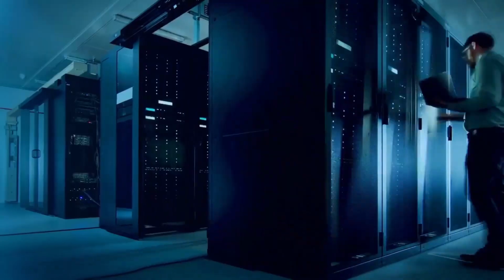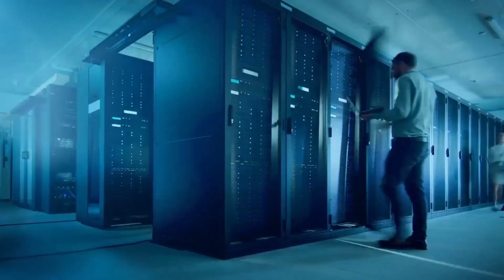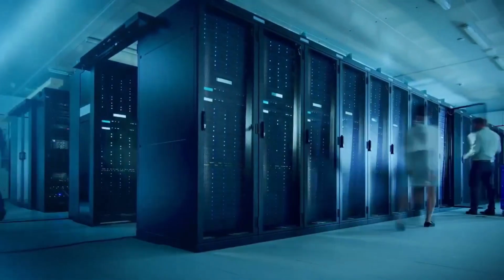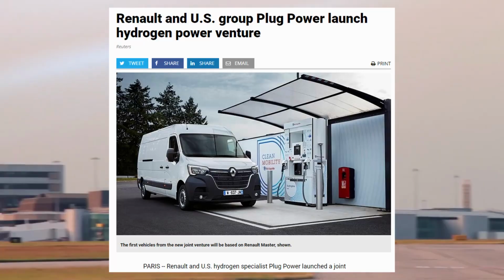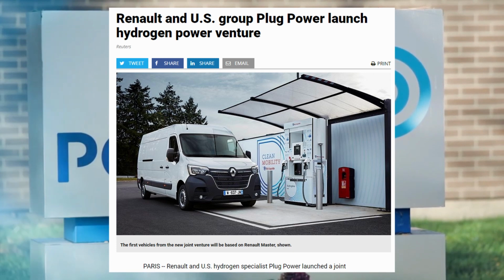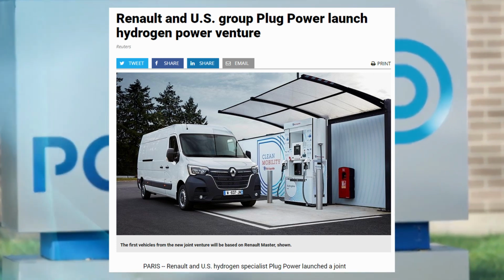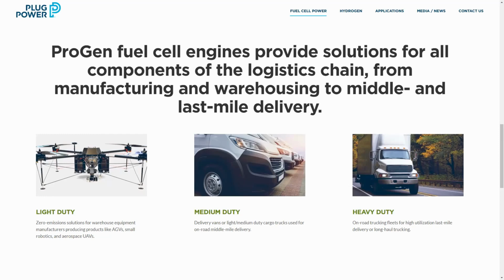Now, in addition to hydrogen generation, these guys have been quite busy with their mobility side of things, as they've announced several joint ventures and partnerships over the past year with companies like BAE Systems and Renault. Both of these companies are expected to provide Plug Power with essentially what are EV platforms and drive systems, in which Plug will integrate their own ProGen fuel cell engines to power them. Plug will simultaneously also provide hydrogen refueling infrastructure to the customers that purchase these exact fuel cell vehicles.